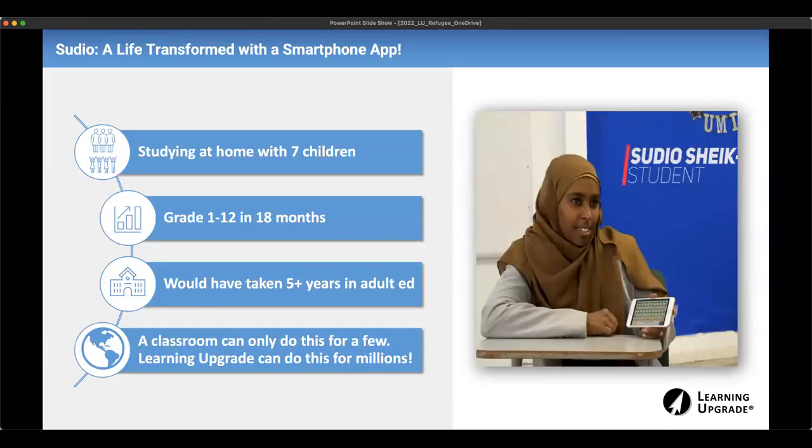So before we get into the app, I like to share anecdotes and stories about usage. How does it work? What has it done for learners? We'll start out at the individual level and then get into some schools, some groups, and then the larger picture for an entire NGO. But Sudio is an individual.